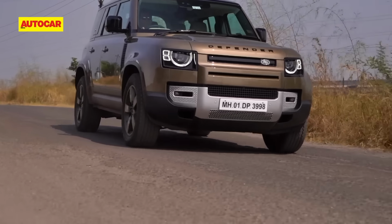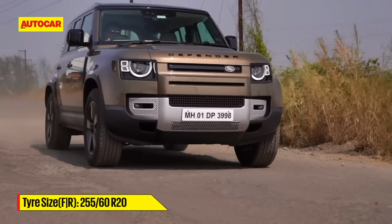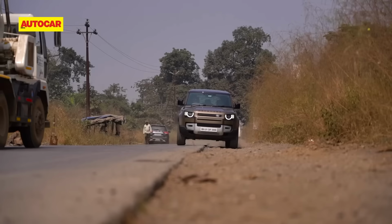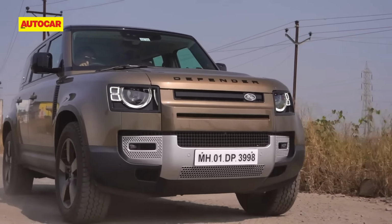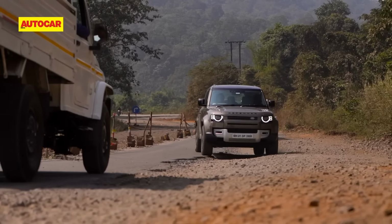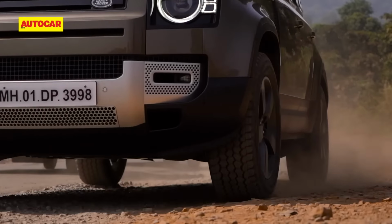The air suspension, which is standard across all variants, is responsible for the Defender's cushy ride, which just cocoons you from any surface. You don't have to think twice before dropping the inside wheels off the road. The long travel suspension just soaks it all up. I can safely say that on the worst possible roads, no other SUV feels as comfy.